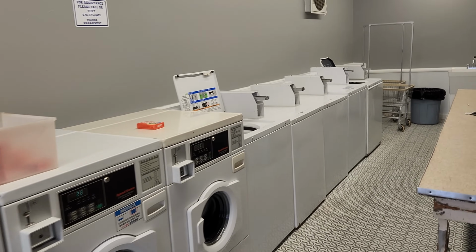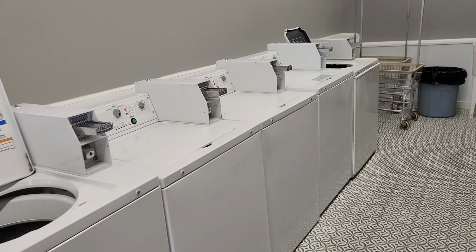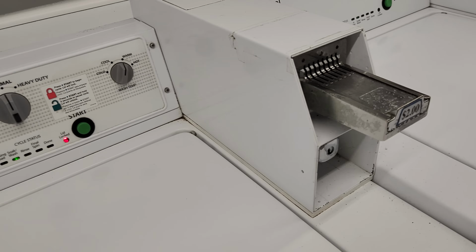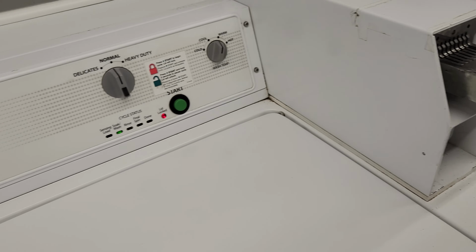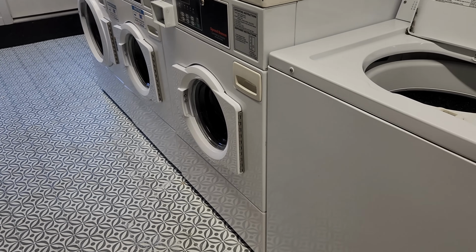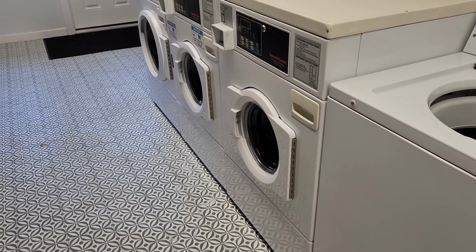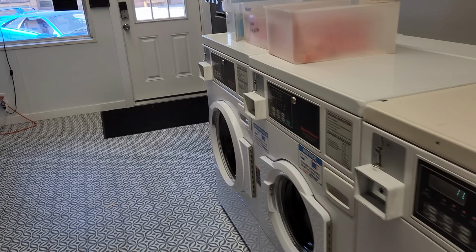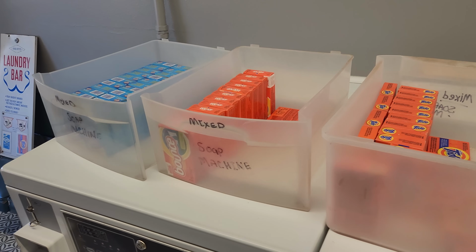And then someone else came in to use the machines over here too, a different person. This one, they put money in it and it wasn't working, but then I put money in it and it worked just fine. So not sure what's going on there. And we do have bases we could put these on too if we wanted to. That one's shaking pretty good. Might be a huge comforter in there. And then yeah, we'll refill the soap here.